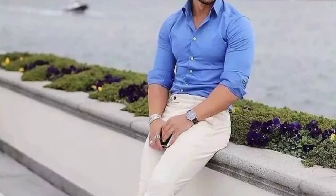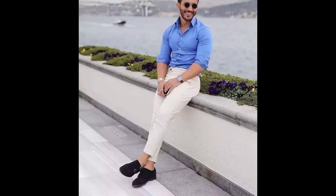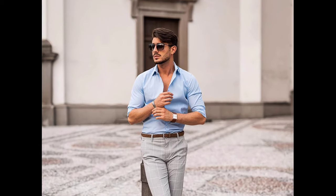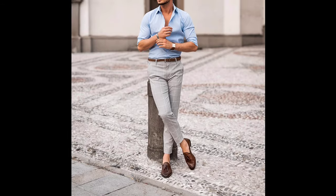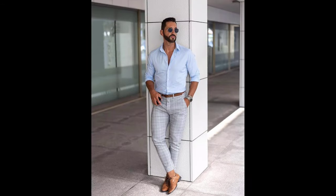For next outfit, you can try sky blue shirt with cream pant and black loafer. For next outfit, you can try sky blue shirt with grey checks pant and brown loafer. For next outfit, you can try sky blue shirt with grey checks pant and tan color formal shoes.